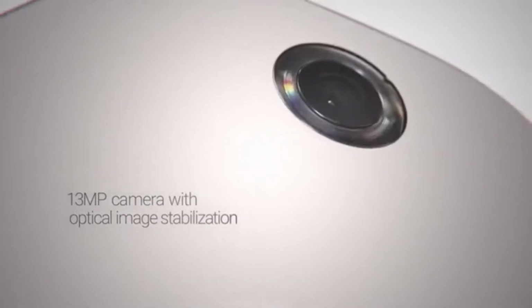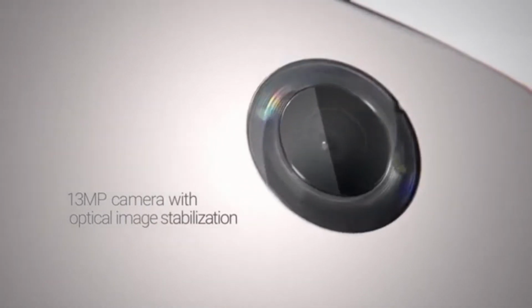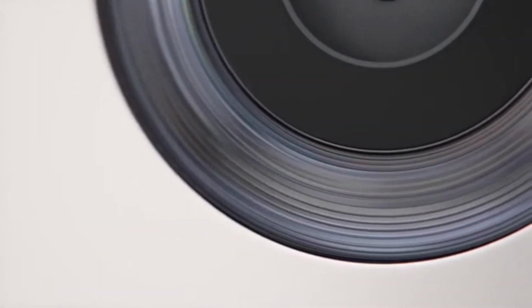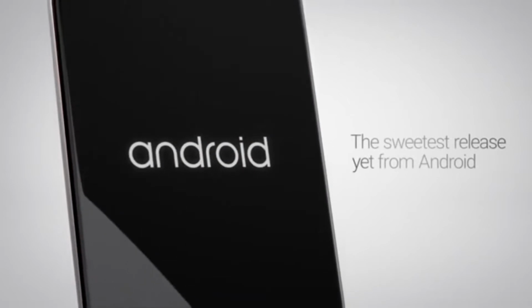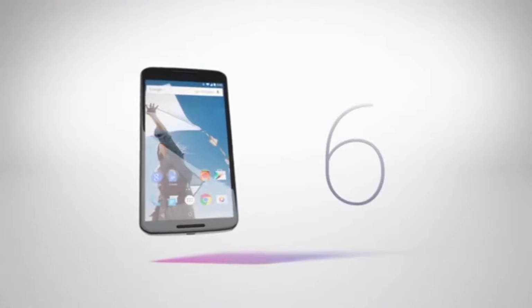Now, if you haven't noticed by now, this is basically a really big Moto X, and that's not a bad thing. The Moto X is a really nice phone. Well, the 2014 Moto X, I should say. But anyway, the device is going to be available to pre-order later this month, so stay tuned for more details on that. So next, let's talk about the Nexus 9.